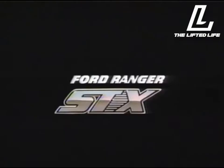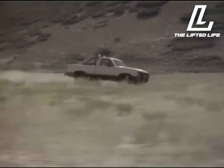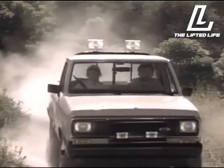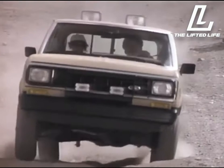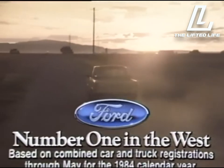Ranger STX, a new sport truck from Ford. Fully equipped and packed with as much driving excitement as Ford could put into a truck. Packed with power, too. V6 power that Nissan and Toyota SR5 don't even offer. Power to get you where you want to go. Ranger STX, a new sport truck built with Ford quality. Come see why Ford is number one in the West.